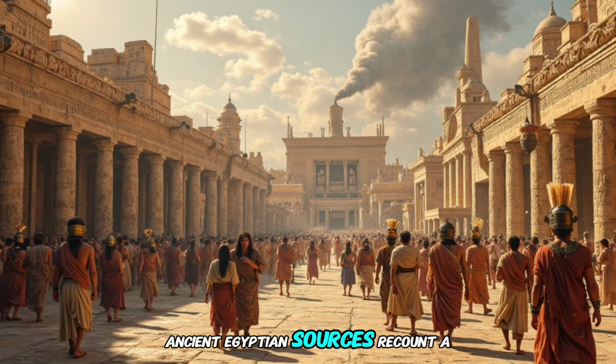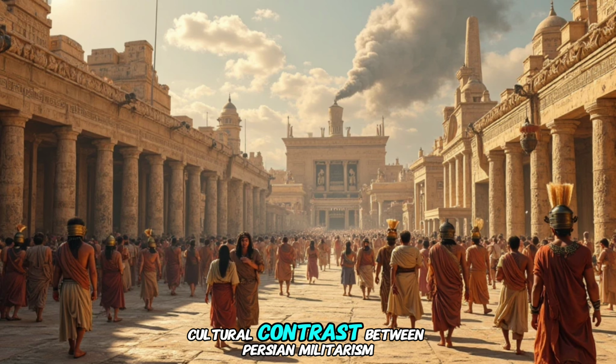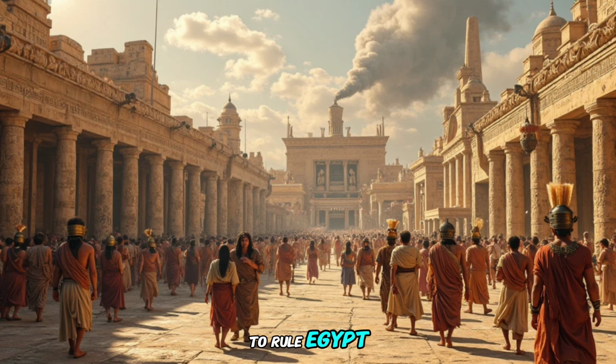Ancient Egyptian sources recount a strange and controversial tactic. The Persians allegedly used sacred animals, particularly cats, at the front lines, knowing that Egyptian soldiers, out of religious reverence, would hesitate to shoot. While likely symbolic or exaggerated, this account highlights the deep cultural contrast between Persian militarism and Egyptian spirituality. Following this defeat, Egypt was absorbed into the Achaemenid Empire, and the 27th dynasty began, the first fully foreign dynasty to rule Egypt.